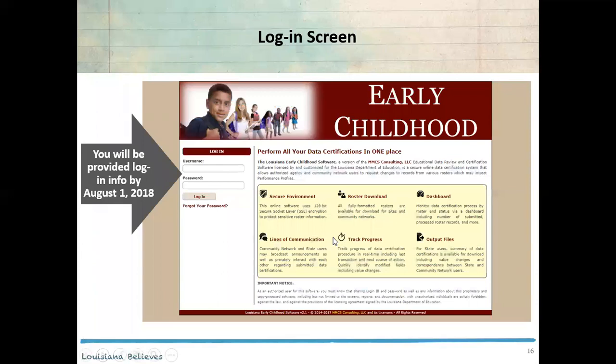So I'm going to walk through some screenshots now so you can see what this looks like. This is what the page looks like when you pull up ladatareview.net, and you will be provided the login information by August 1st to be able to log into this system. Again, we are using the contact information that lead agencies have already provided.